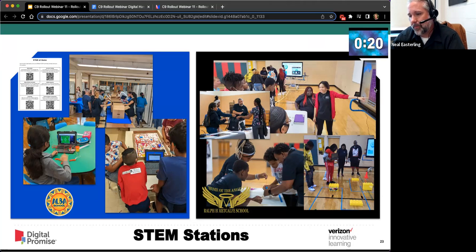One was the Spaghetti Marshmallow Tower for a little more hands-on experience with STEM. So they had to build with spaghetti and then put a marshmallow on top. It doesn't connect directly to coding, but it's a way to get them into the STEM activity as they start to revolve around.